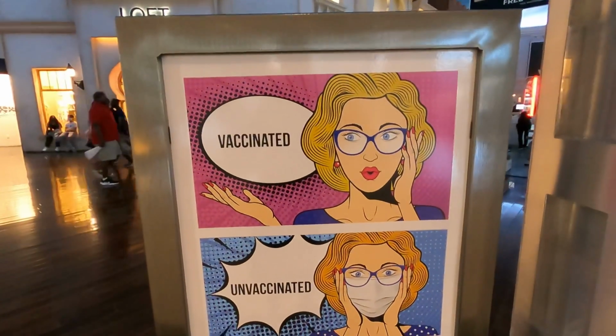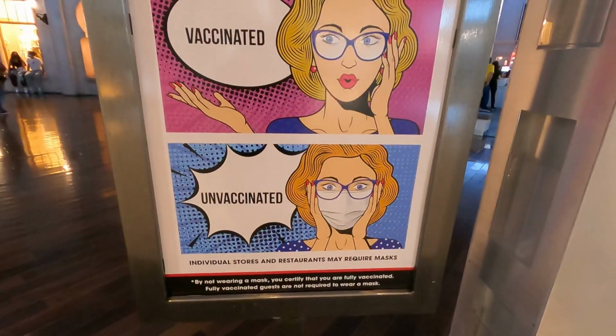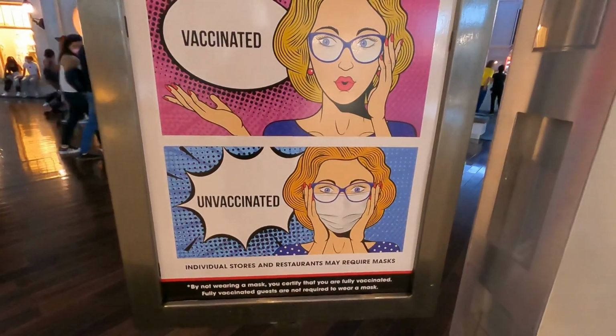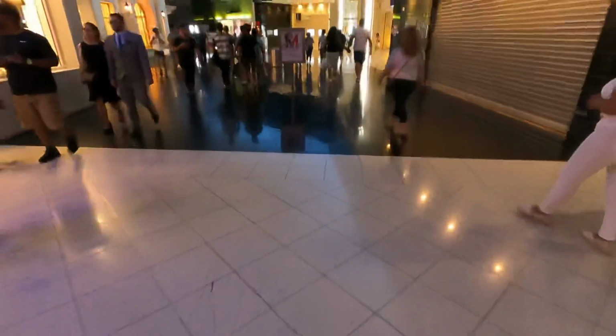So we are here the first week that they reopened Las Vegas, and the current standing during COVID-19 is basically: if you're vaccinated, no mask is needed. If you are not vaccinated, then you should be wearing your mask.